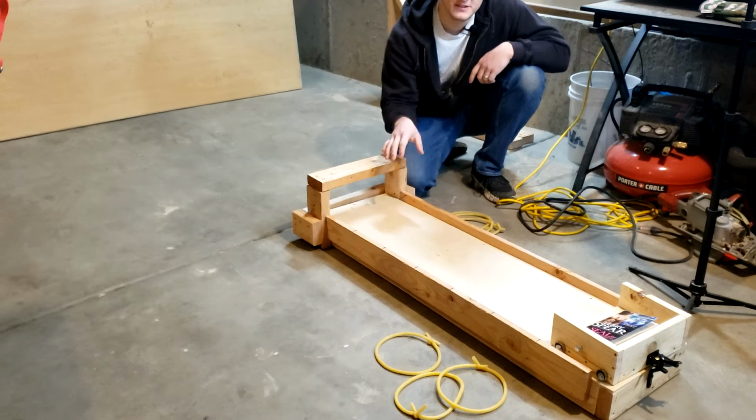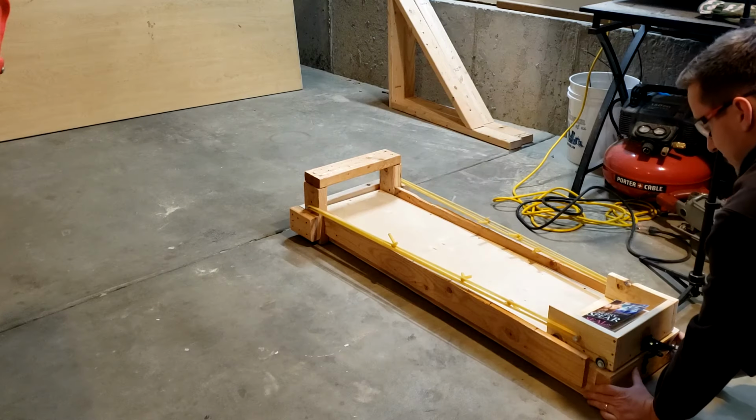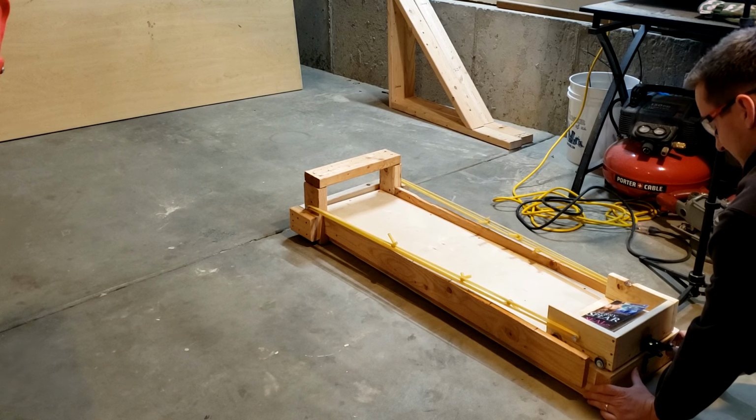You can see from the previous launches, when the cart hits the stop, it flies up in the air. So hopefully this little beam will stop it. Okay, 3 band launch in 3, 2, 1. Maybe.